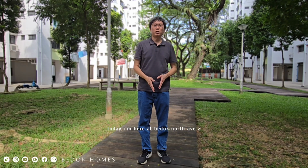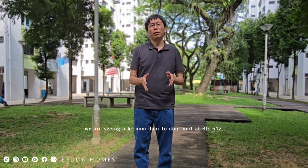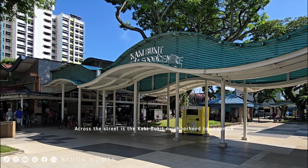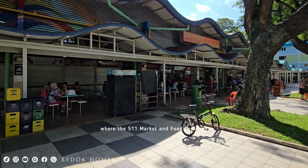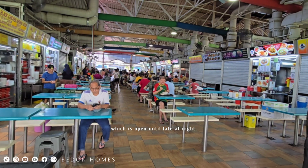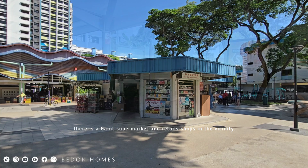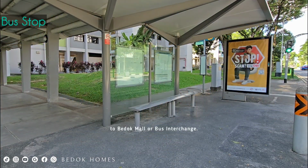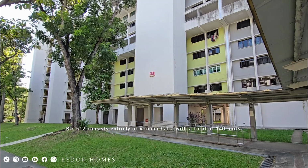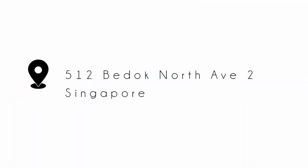Today I'm here at Bedok North Avenue 2. We are seeing a 4-room door-to-door unit at block 512. Across the street is Kaki Bukit Neighborhood Town Center, where the 511 Market and Food Center is, which is open until late at night. There is a giant supermarket and retail shop in the vicinity. A bus stop right below the block goes to Bedok Mall or the bus interchange. Block 512 consists entirely of 4-room flats with a total of 140 units.